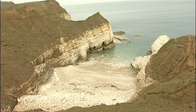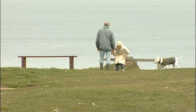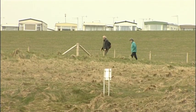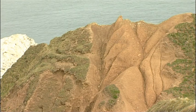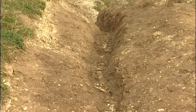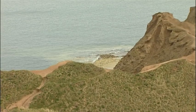But it's not just the power of the sea that's eroding the Holderness coast. Like Spurn Point, Flamborough Head is a site of special scientific interest, and the birds and natural beauty attract tens of thousands of visitors a year. But having so many visitors puts pressure on the landscape. Even walking across cliffs removes vegetation, exposing the soil to more erosion from rain and wind. But compared to the rest of the coastline, erosion here is still much slower.